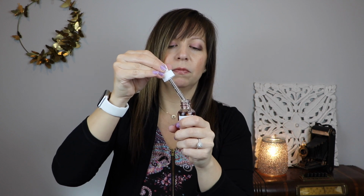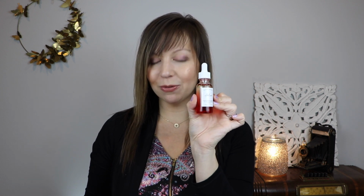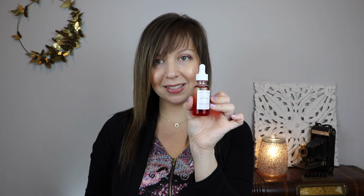It smells nice and clean. Not like anything, no crazy smell. It just smells really clean. Oh, feels really rejuvenating. What does this bad boy do? So this little potion right here helps to remove fine lines and wrinkles, balances the skin's pH, and restores antioxidants into the skin. So I will be using the heck out of this. I can tell you right now, this box is amazing already.